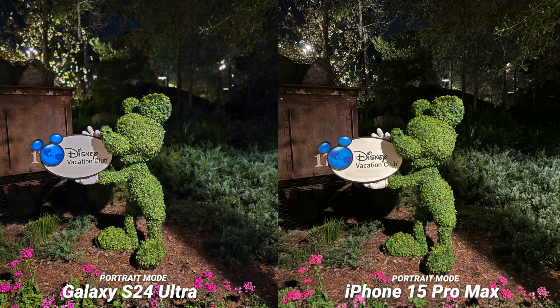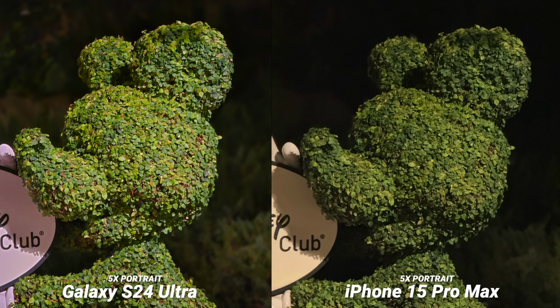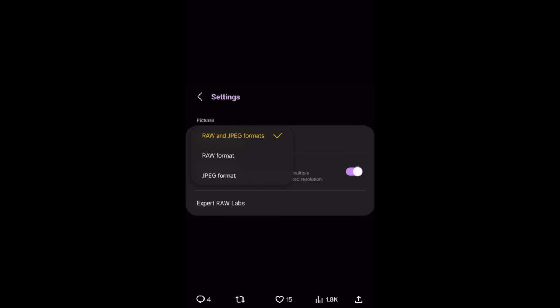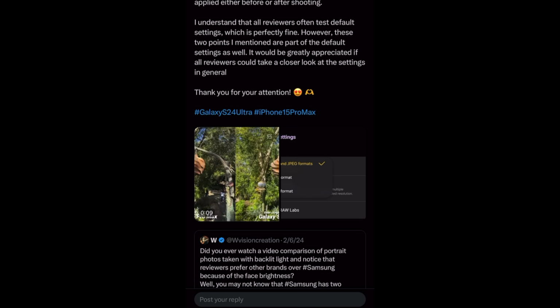But there is another way to shoot at night though. To match Apple's 24 megapixel output, Samsung now has a 24 megapixel mode in Expert RAW. I did make a mistake on the last video where someone on Twitter pointed it out. You can save them as 24 megapixel JPEGs, so how do they compare?